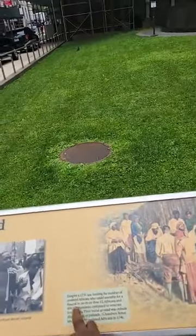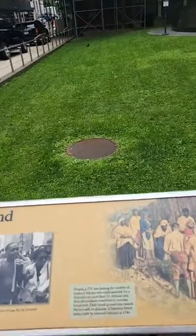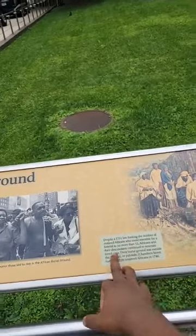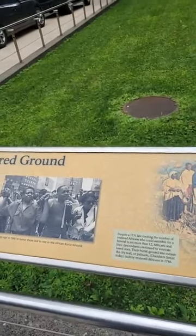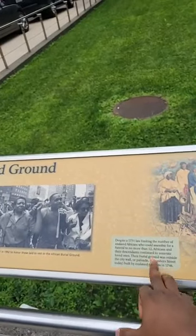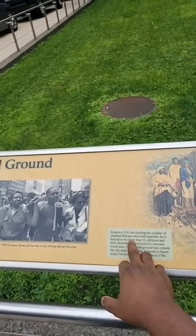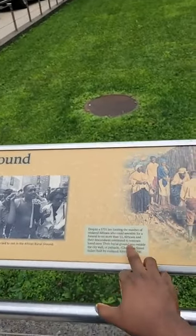So it's telling you, despite a 1734 law limiting the number of enslaved Africans who could assemble for a funeral. So even when we wanted to bury our ancestors, they still had a law in place to stop us from burying our ancestors. It tells you right here. Even when we wanted to bury our ancestors, they still had a law to ban us from burying our ancestors according to the African traditional way. It says right here, despite a 1731 law limiting the number of enslaved Africans who could assemble for a funeral to no more than 12, Africans and their descendants continue to venerate loved ones.